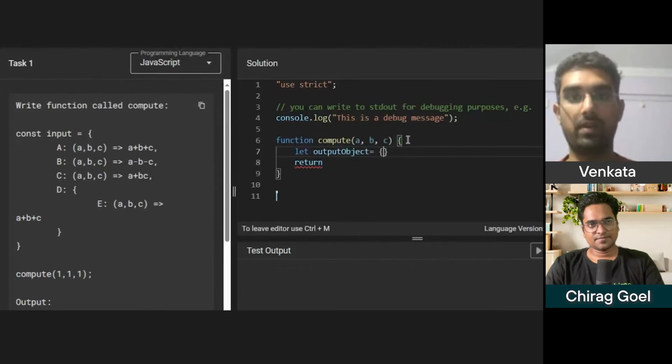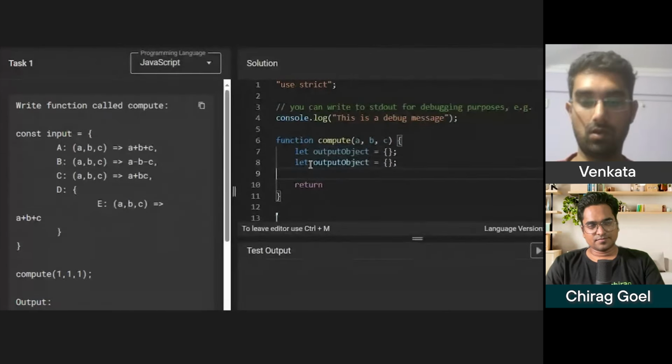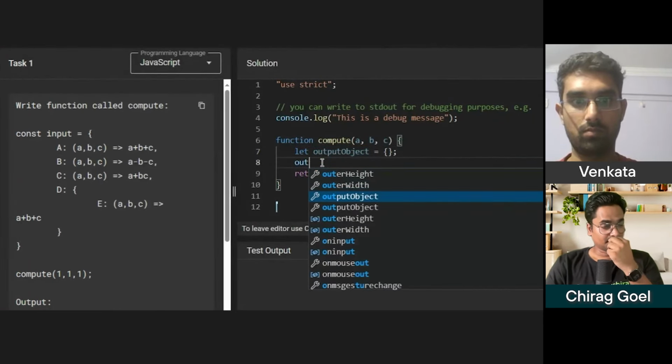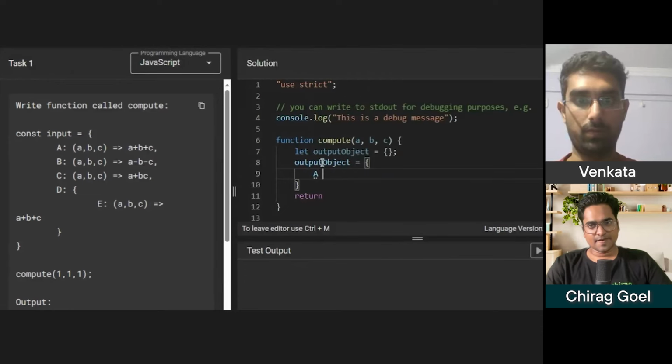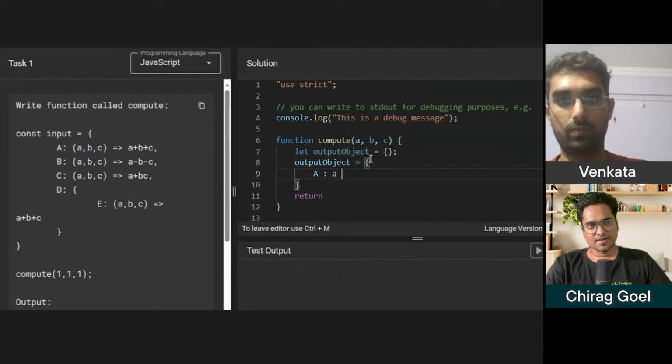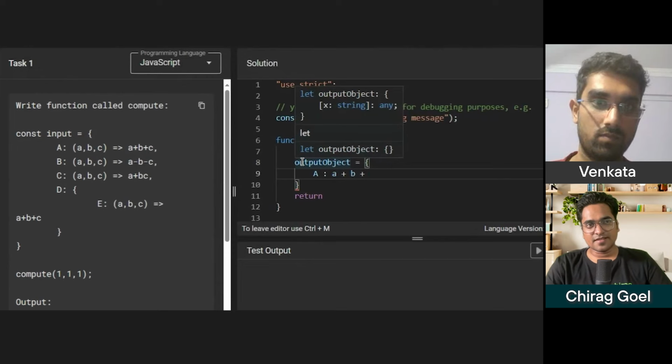Let me return the output object. I was initiating an output object called output object, so whenever we need it, we can reuse it. This output object has a thing called a, where we do the operation of a plus... Okay, are you going to write that logic over here? What if I change the implementation of a plus b plus c to something else?